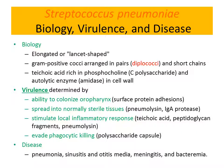Again, they colonize the oropharynx, and we talked about the surface proteins F and M. They spread into normally sterile tissues. That's an anomaly, lungs are sterile, but they have the ability to go there because they have pneumolysin. So they have a toxin which is going to lyse lung cells. And they have IgA protease, because IgA is an antibody on the lining of mucous membranes. So they come to lyse that up.